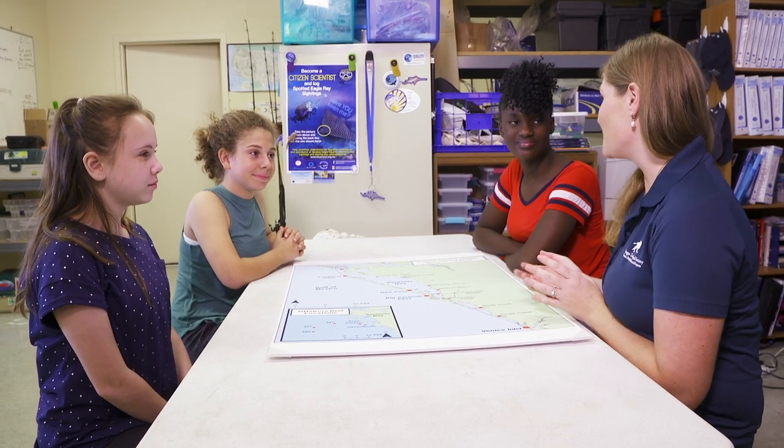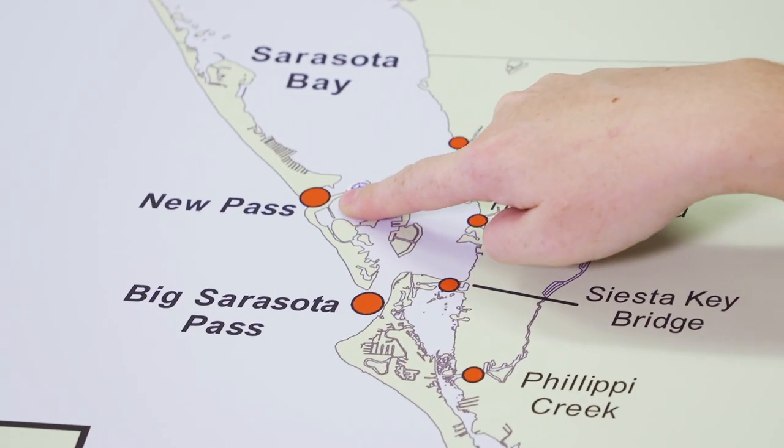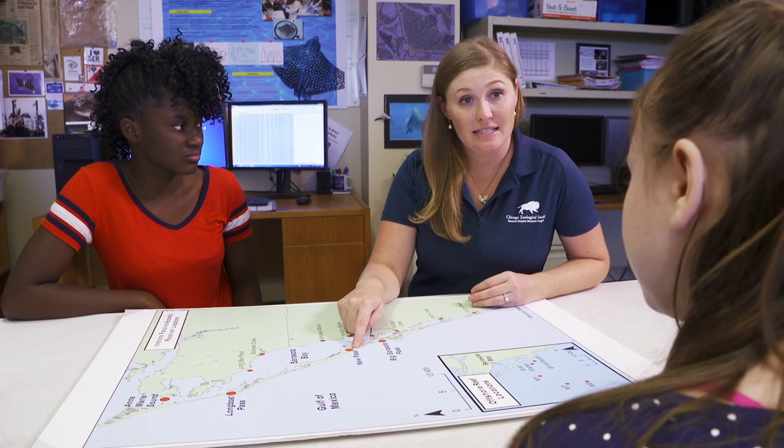So now that you have your question of interest, we're going to refine the question a little bit. Yesterday you were out in New Pass, so we'll look at the data collected on those receivers. Are you interested in understanding the number of detections, or the number of unique rays that we see, because an animal can be detected more than once? I think it would be interesting to see the number of detections, so we're able to see when the rays as a whole left versus when they were here.